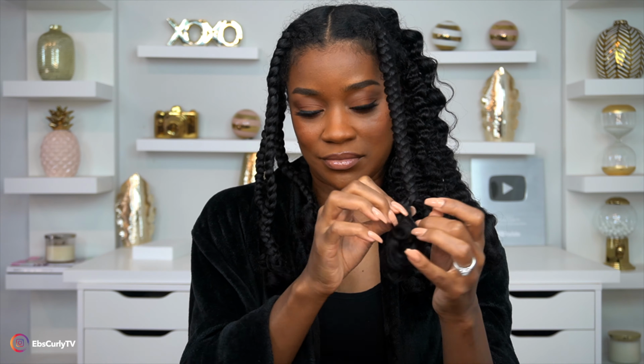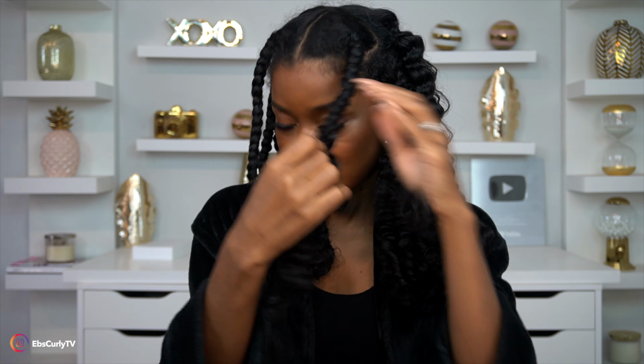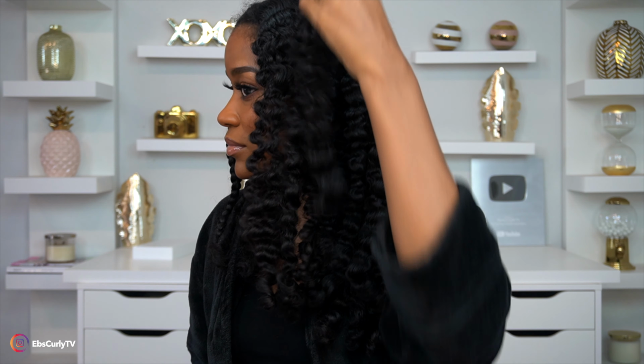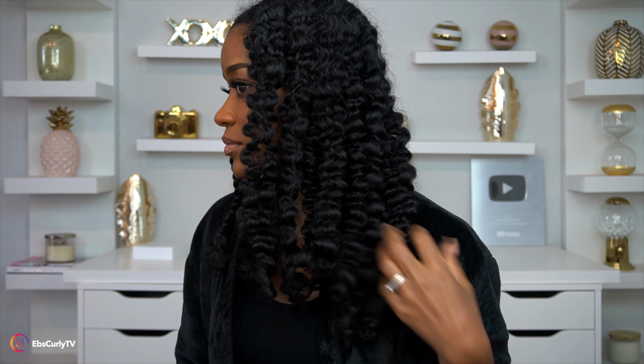Normally my braid outs are pretty shiny anyways, that's why I love doing them, but I really feel like the avocado oil made a huge difference. I was so impressed that I'm thinking of using avocado oil as a shine enhancer whenever I do my hair, because just look how shiny my hair is.